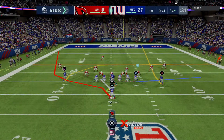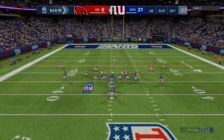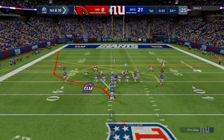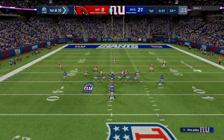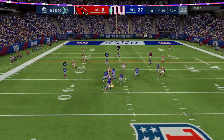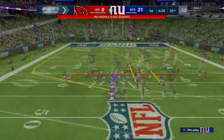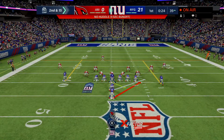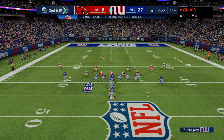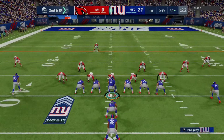From the 34 now, here's 1st and 10. Now Jones. Rush coming, and he's taken down. In that time for the sack, say hello to Chandler Jones. Got to assume this defense will be charging again here. It's 2nd and 15.